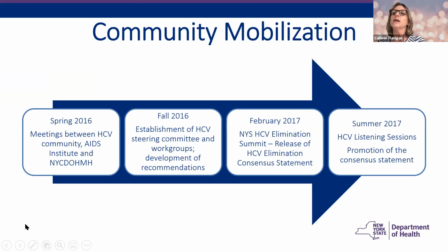In February 2017, the community members held a full-day hepatitis C elimination summit where they presented the recommendations and released what they called the Hepatitis C Elimination Consensus Statement, and called upon the governor's office to make a commitment to hepatitis C elimination. Between February and throughout the summer of 2017, the community members traveled around the state to each of the regions and promoted that consensus statement, and well over 150 organizations actually signed on to it. And then the following March was when the governor actually made his commitment to elimination.